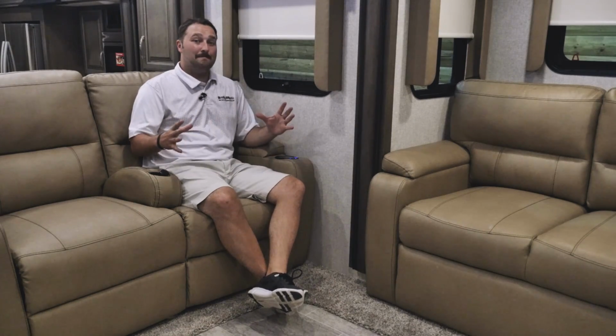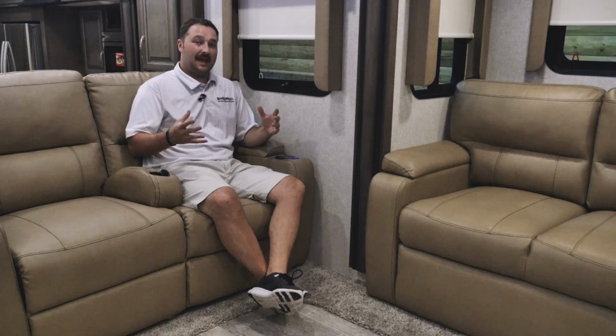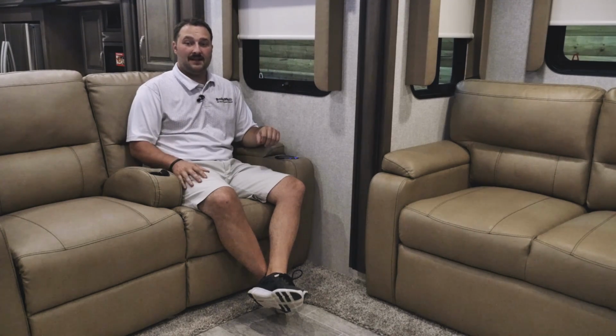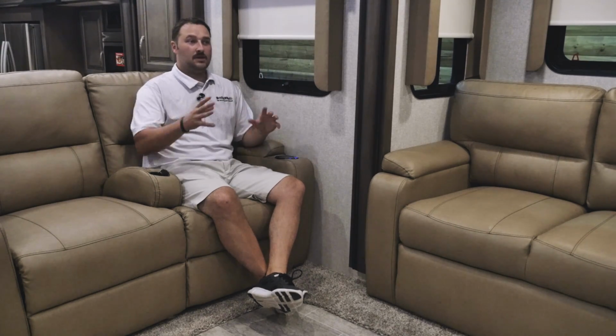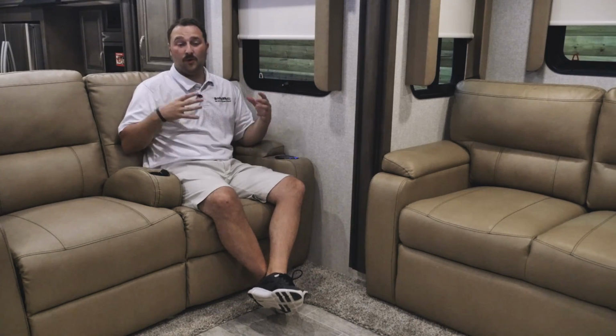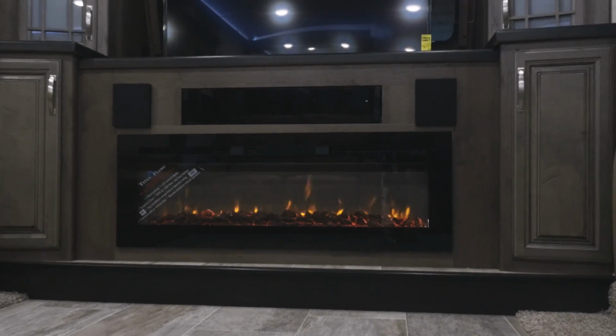Now that we're up here in the bow of this Montana, you'll notice it's a little bit different than most floor plans, as this is your traditional front living floor plan. Imagine yourself out at the lake. You have a giant picture window up here in the front cap. You can see the whole thing. You have your whole family up here. You have your TV on. You're watching the game. You have your fireplace going.